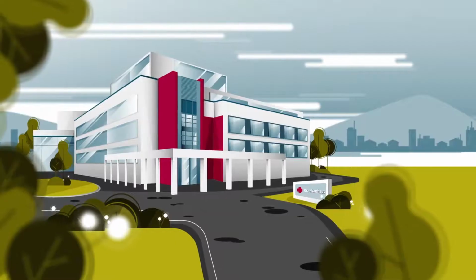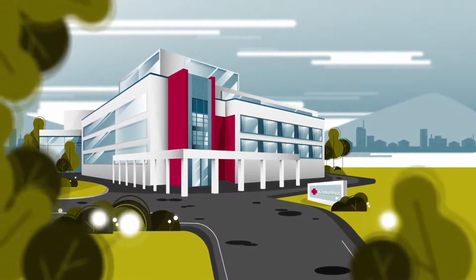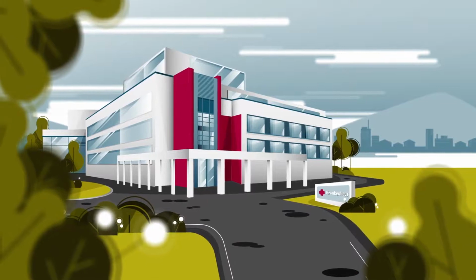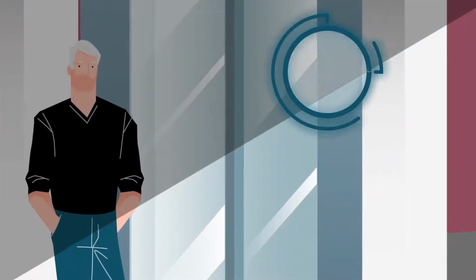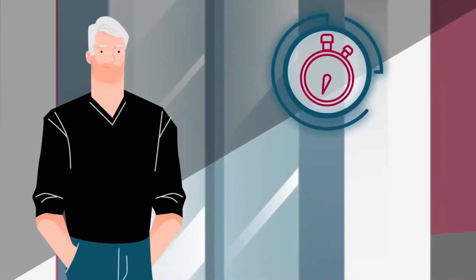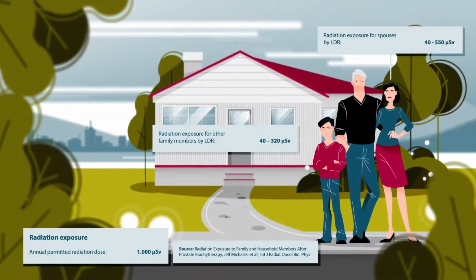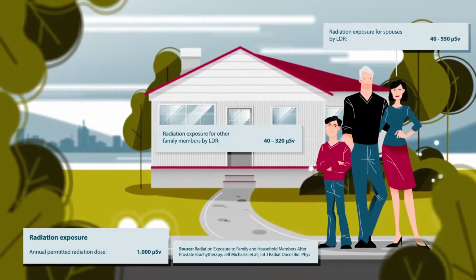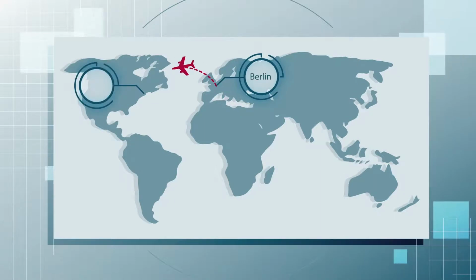The complete treatment takes about 50 to 70 minutes. The patient can be discharged and is fully mobile on the day of the treatment or the next day. Apart from the duration of the procedure, the time required for the necessary regeneration is also relatively limited at 5 to 6 days. The radiation exposure after the procedure is harmless to the patient's relatives. It roughly corresponds to the radiation exposure that a person experiences on a flight from Berlin to New York.